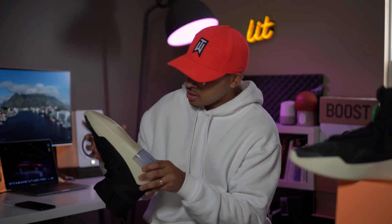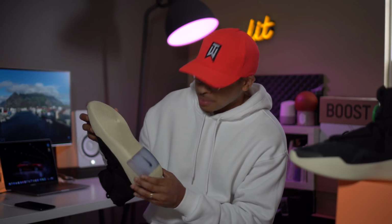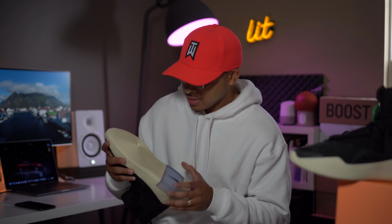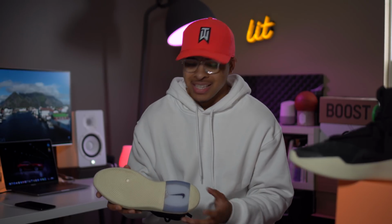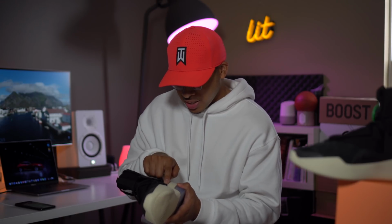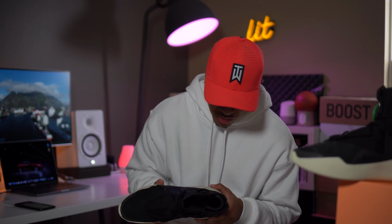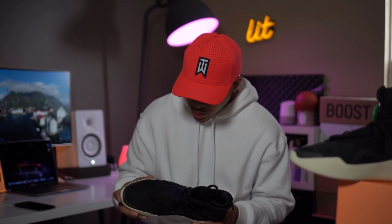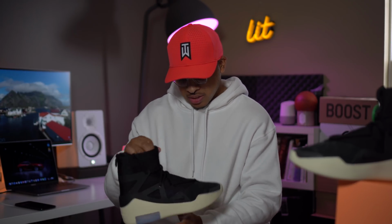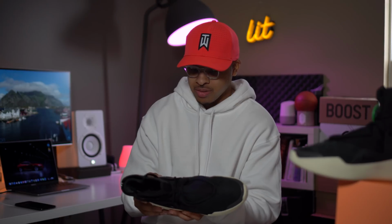But yeah, here's the bottom. There's some small little marks. I'm just kind of finicky about stuff like that because if they came from StockX, they should have taken heed to that, I guess. I don't know. Some slight scuffing on my TPU cage. On the right shoe, you can see the glue a little bit more, but it's not crazy out of control. It still looks like a premium sneaker, which is what we're paying for.